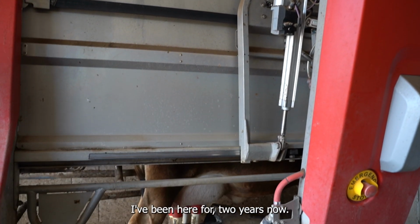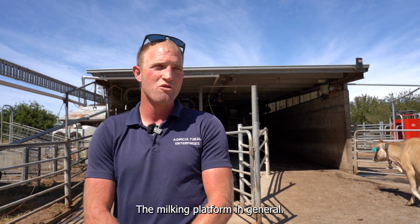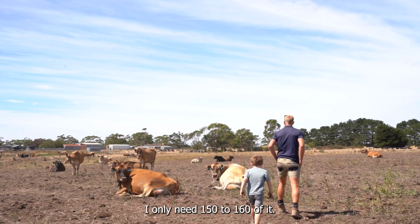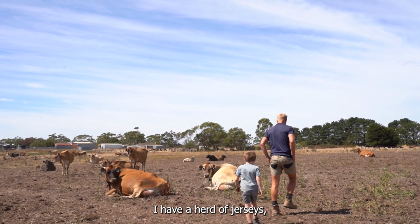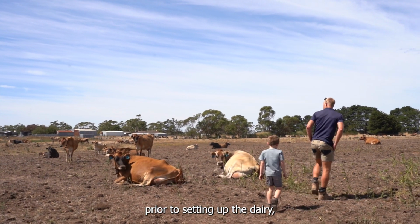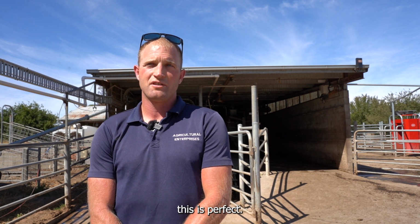Mat Lyne, been here for 2 years now. I've got 250 acres here. The milking platform in general, I only need 150 to 160 of it. Have a herd of Jerseys prior to setting up the dairy. It's been an outblock for heifers, running young stock for another dairy farmer, and then it came up for lease, and I looked at it and thought, this is perfect.